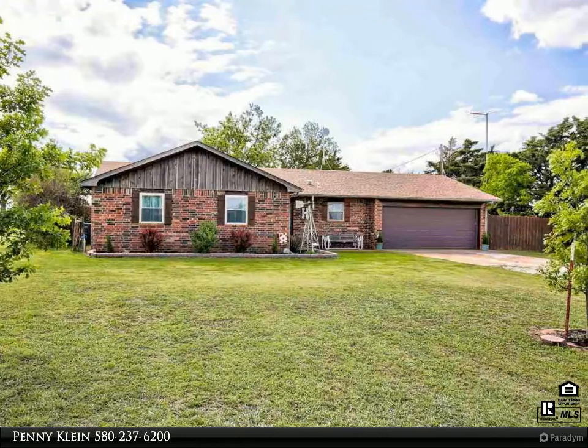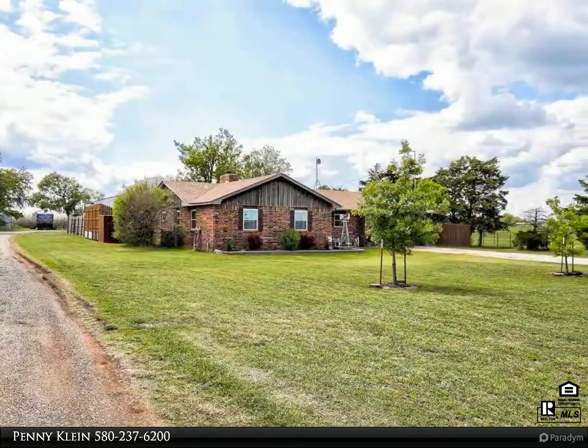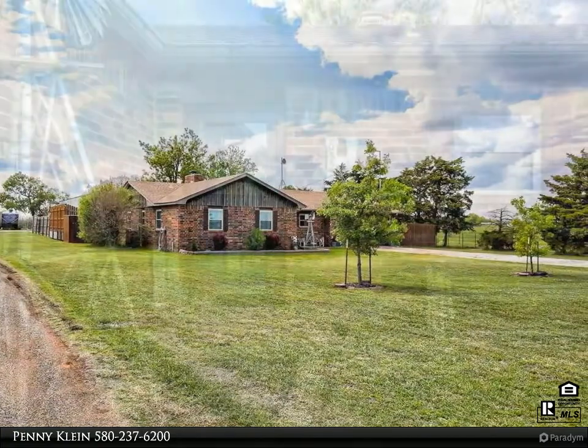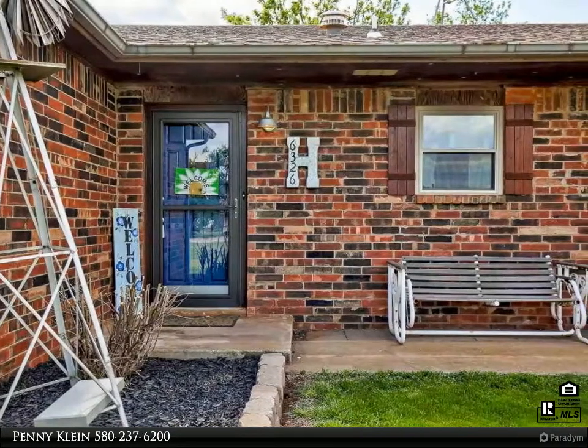Need a little room to stretch out? Need room for the horses? Need chickens for your own egg business? This has it: a lot of country living. Custom built home with lots of added amenities while they have lived there.